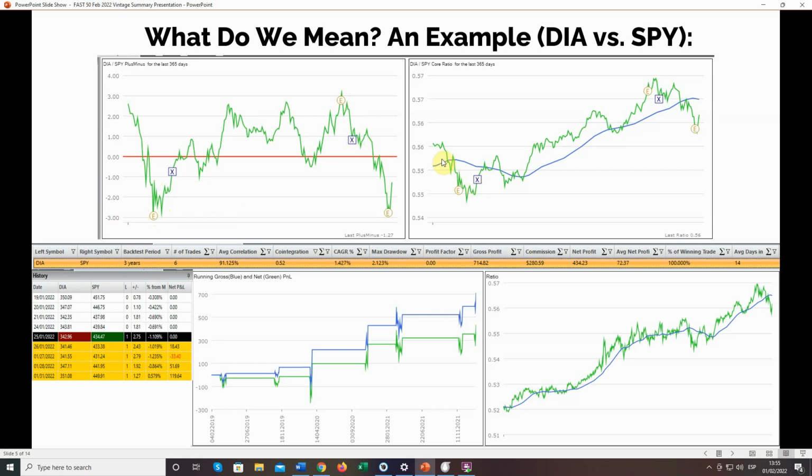Okay? And what we can see here is that there was an entry here, exited here at a profit. Entry here, exited here at a profit. And this is the most recent trade, entry here, and it's still going, this trade. And this is over the last 365 days. Here's the back test of just these two ETFs.